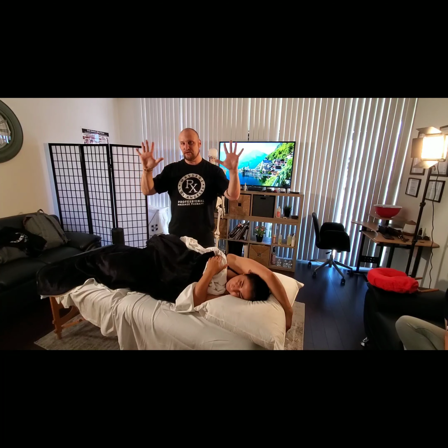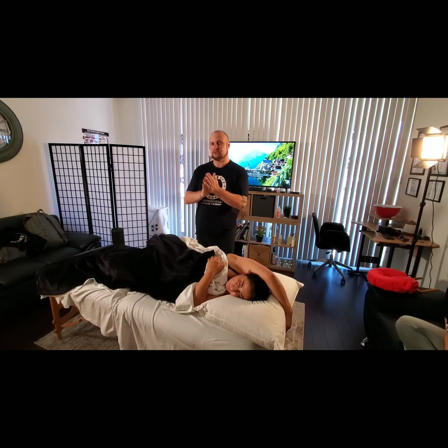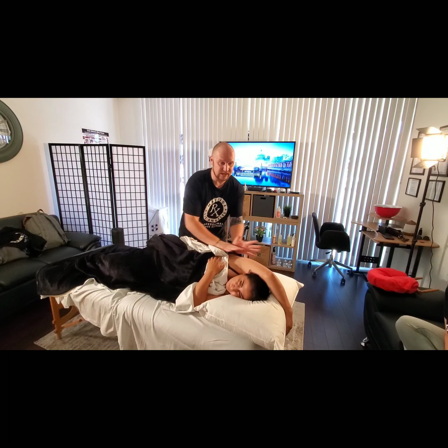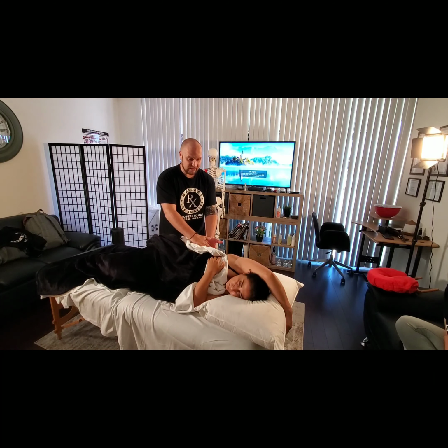I don't apply any lotion or oil, maybe just a little bit. This is how much I'm going to use. We don't use a lot of oil because it's greasy and it doesn't do anything. If you apply a lot of oil, you're just going to slide back and forth and just push the skin away. Here, what I'm looking for, I'm going to ask you to take a deep breath.